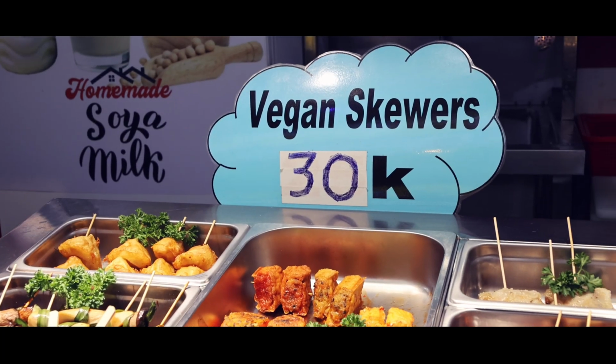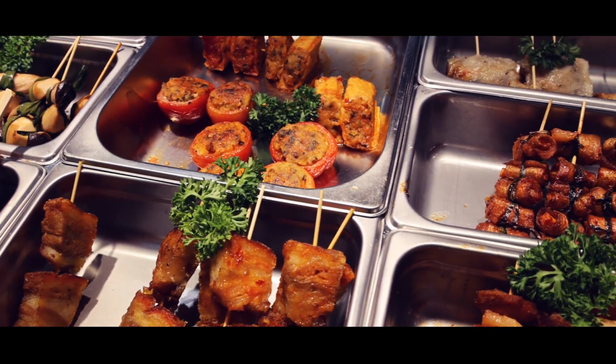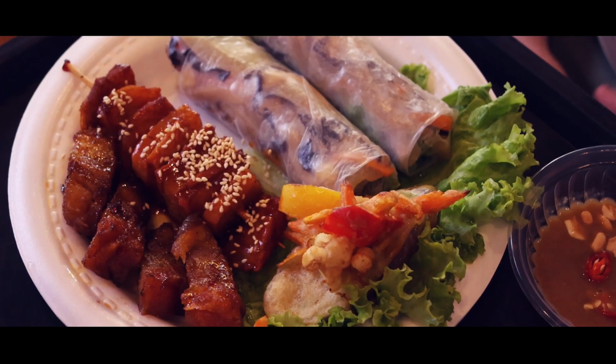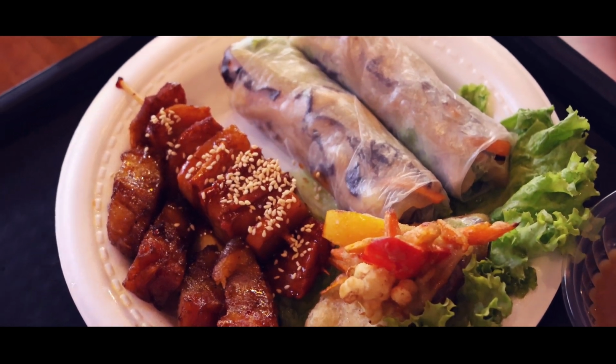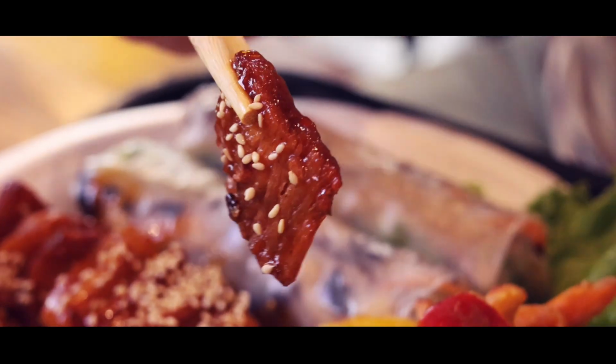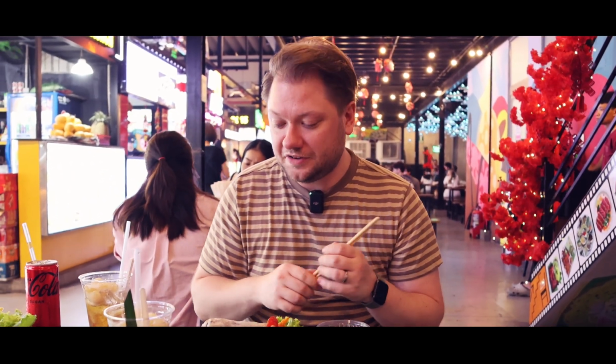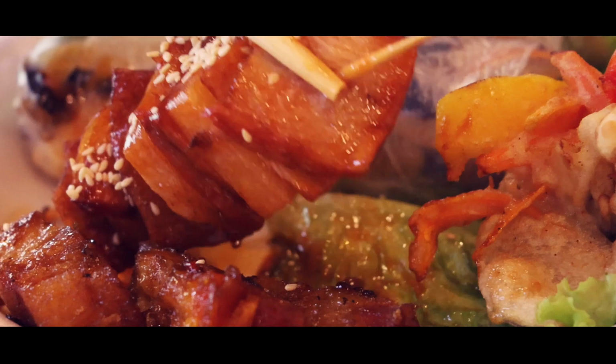So we went to a street food market in Saigon, and lucky for me they have a stand with only vegetarian food, so I could choose everything on the menu. And I got a combo meal, so I have a fried vegetable, I have spring rolls with vegetable, and I have seitan skewers, so kind of like a meat replacement. And it looks really great. I think I will first try the seitan pieces.